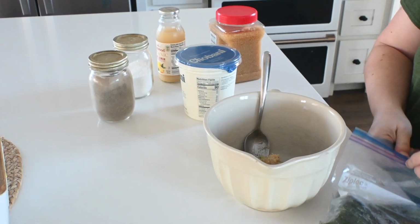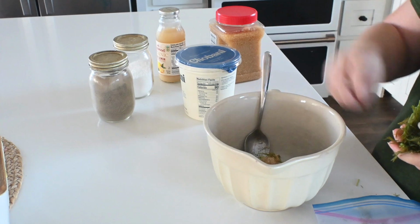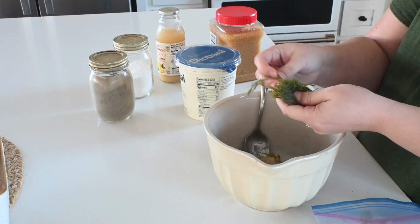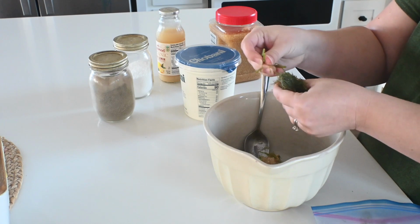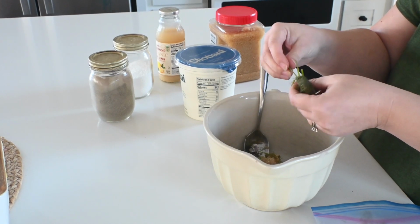And then next I have a bag of dill. This was also from our garden. I literally just pulled it out of the garden and stuck it in a Ziploc bag. And then I like to cut it up with kitchen shears. It's definitely the easiest way to deal with that. You can also just pull it apart, but just frozen like this, it works perfect in this recipe. So I have a good couple of tablespoons probably worth of dill.